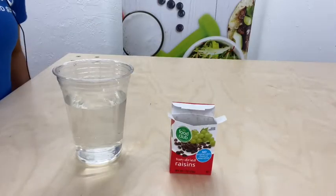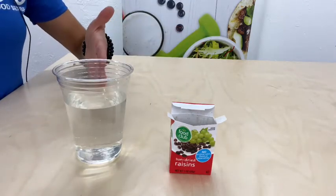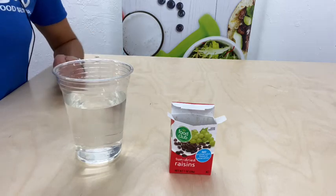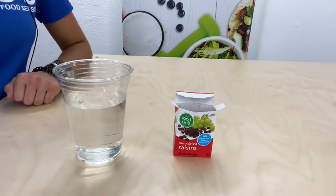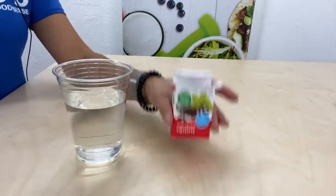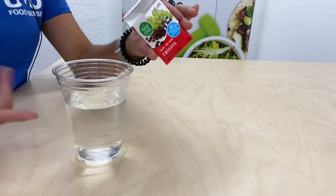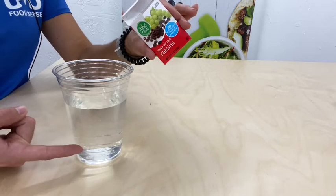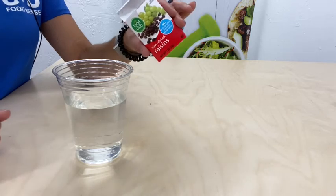For this experiment today, we will be talking about solids and liquids. Which do you think is heavier, solids or liquids? Now, if we were to place solids into the liquid, we would know they were heavier if they sunk to the bottom. If they stay on top, we know they are lighter because they float.